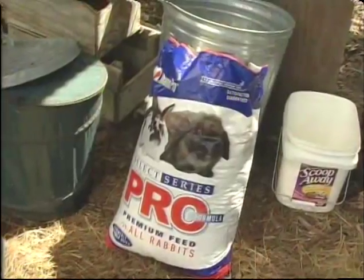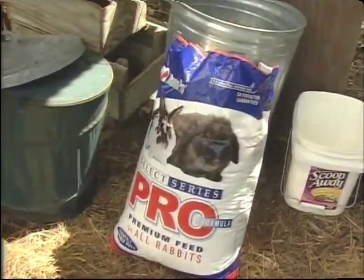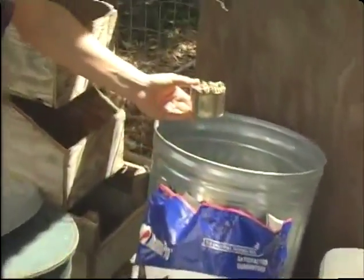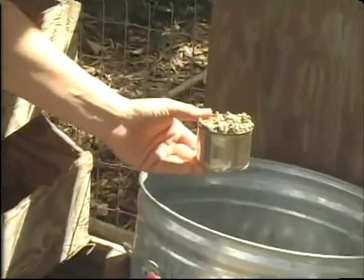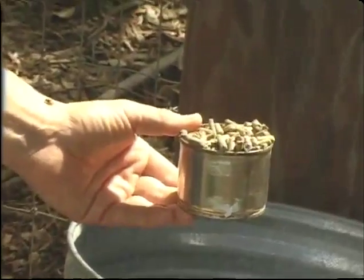During the late summer and the winter, we're using commercial rabbit feed for about half of the rabbits' diets. A grown rabbit on a maintenance diet only needs one of these small cans worth of food each day. But give mothers and growing babies as much as they want.